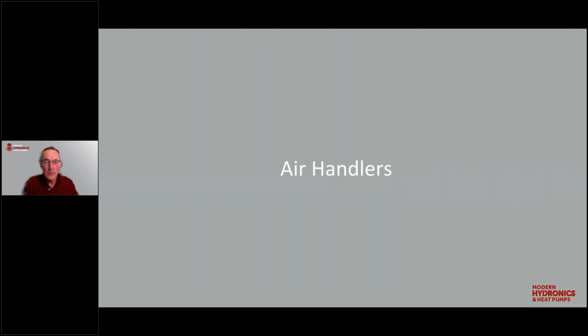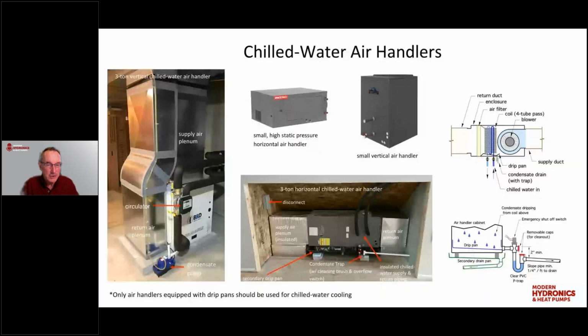Let's run quickly through air handlers. As I mentioned, I would recommend, if you're new to chill water cooling, want to get involved with it, start with an air handler. Air handlers come in a wide variety of geometries. Typically, you can find air handlers in a horizontal orientation. Oftentimes air handlers like this are tucked into plenum spaces in commercial projects, or you can get vertical air handlers. You can also get air handlers, and this is a product that we used, it's a GeoComfort product.